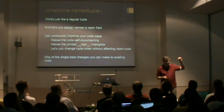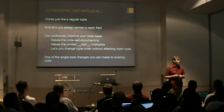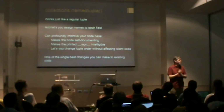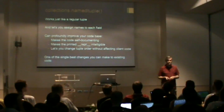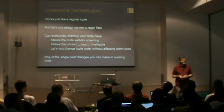Inside the tuple, there's a pointer to each element in the tuple, and then there's a pointer to what kind of thing it is. Normally, its type pointer usually points to tuple. But when you cast it, it'll just change that pointer, and it will point at the named tuple, the thing that knows the field names. Your space overhead is 0. Who likes free? It's good.